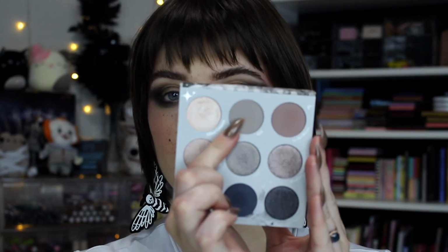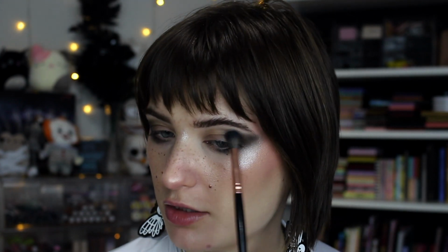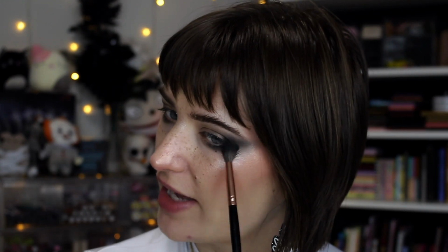So I'm liking this. I just feel like I'm having a little bit of trouble getting the diffusion that I want by itself. So I'm dipping into my Colourpop Quartz palette because it's next to me, and I'm taking this light gray tone. I'm just gonna take that on that fluffy brush I was using, just to soften it a little bit more. Nothing too crazy. I still want my shape. I just feel like I'm having trouble blending the black alone, so I just need a little bit of a helping hand.